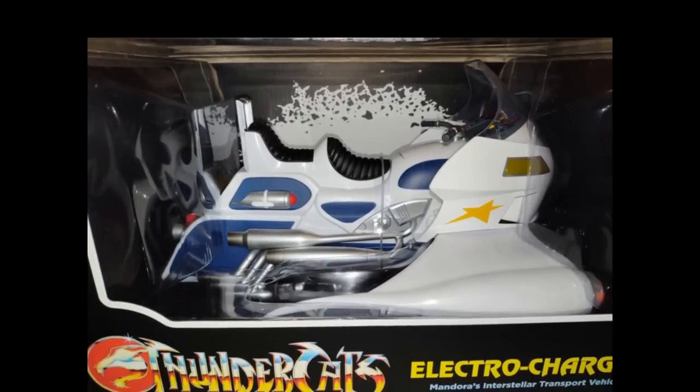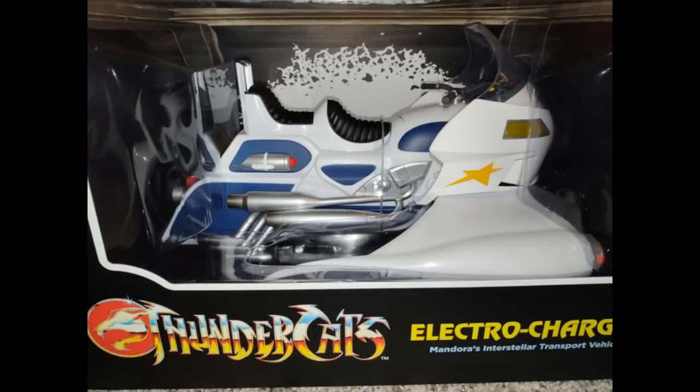Here is the Electrocharger. Now I was not going to order this, but I've had a lot of comments explaining why people are excited for this. Because A, they never had it, they always wanted it. There'll be no other way to get this in the near future. And here's the thing, $150 is a lot of money for this.